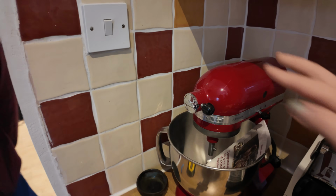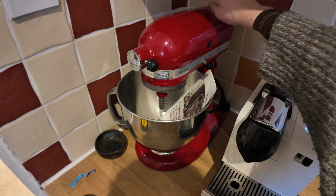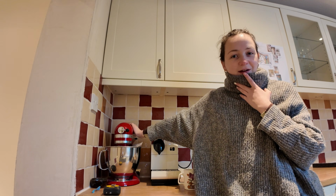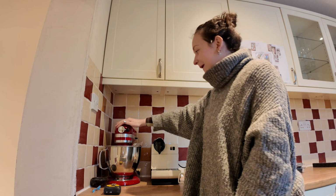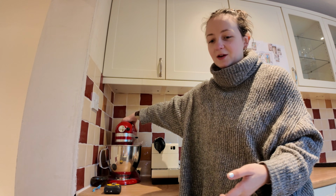And then I also bought a KitchenAid in the winter sale. I think it was reduced by like £300. And I've always told myself, when we move into the house and when there's a sale on, I will buy myself a KitchenAid. And I've done it. And I'm very excited to finally bake something with it, especially now that we have the cooker. Because the KitchenAid arrived before the cooker, and that felt a bit silly because I had this really expensive appliance, but I couldn't actually bake anything with it.